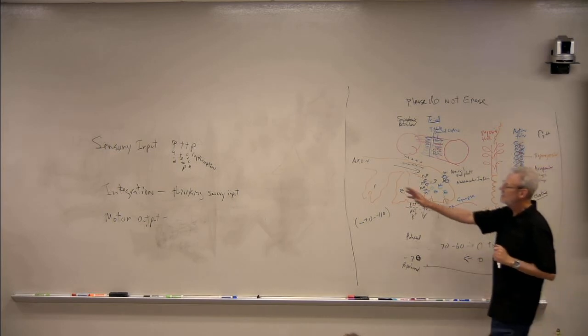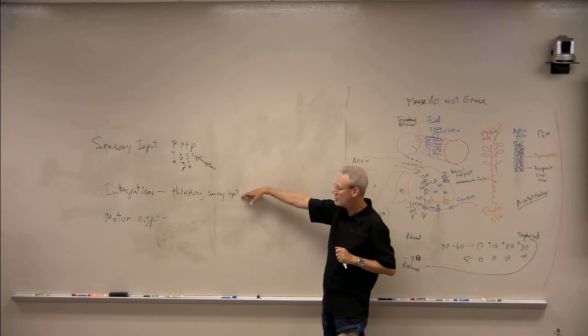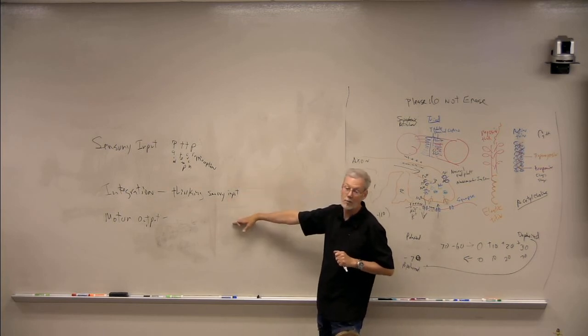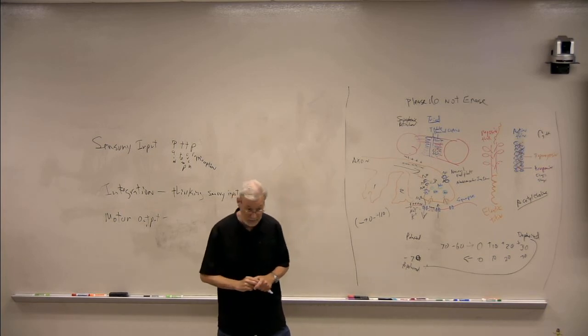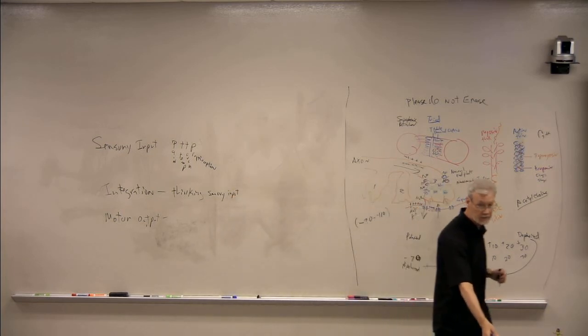But sensory input, integration, what you're going to do about it, and motor output, motor to the muscles, the skeletal muscles.